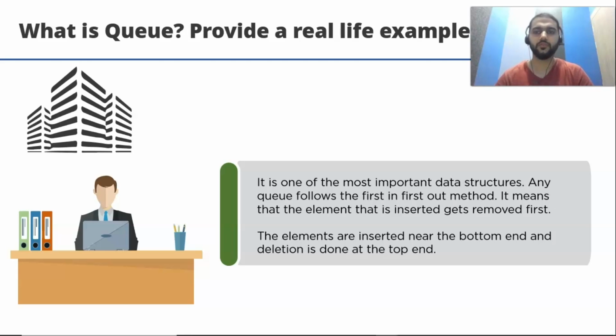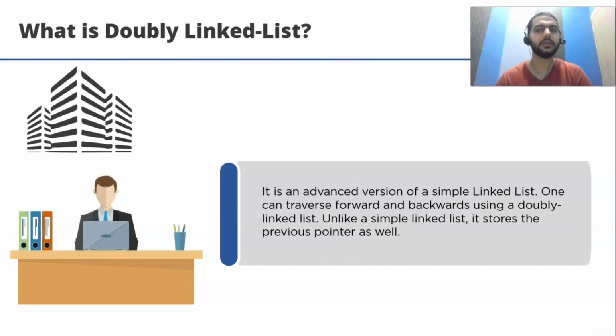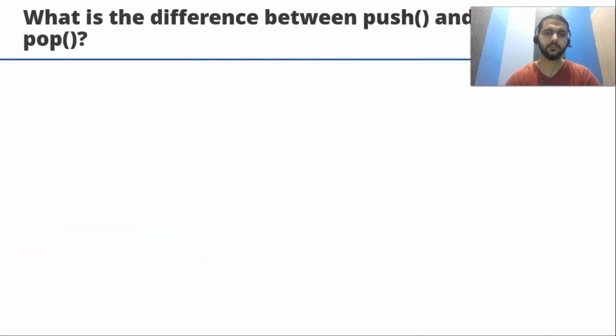Now let's move ahead. So our next question is, what is a doubly linked list? It is an advanced version of a simple linked list. One can traverse forward and backwards using a doubly linked list. Unlike a simply linked list, it stores the previous pointer as well.